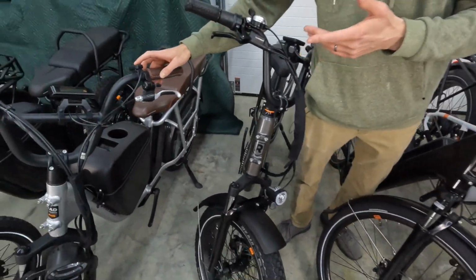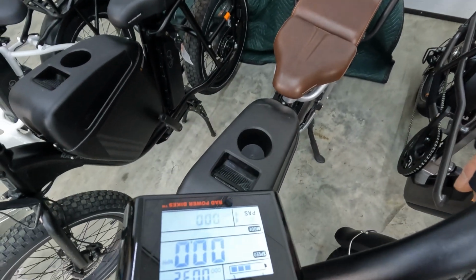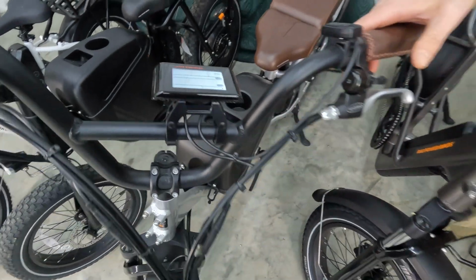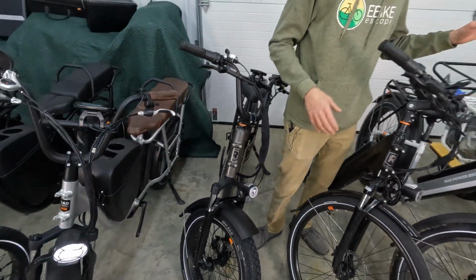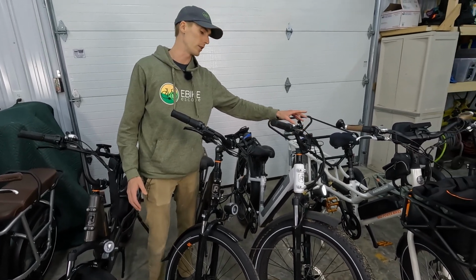And for comparison's sake, let's show you the standard LCD display that comes on other Rad Power Bikes models. It gives you a lot of the same information. It just doesn't look quite as sleek. And it's nice to have the big pedal assist levels on the left, as well as the big buttons on the new display.